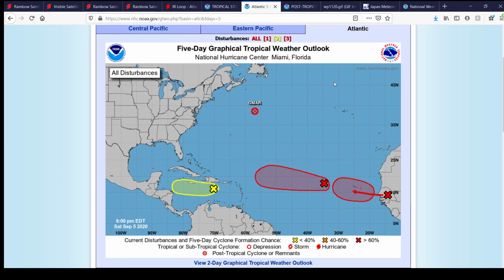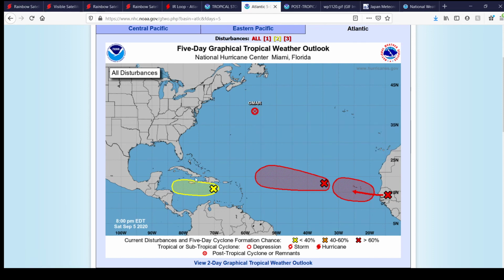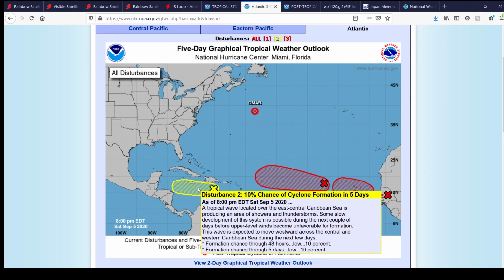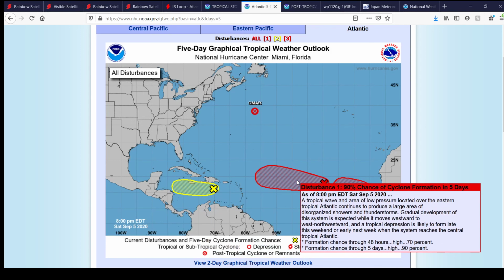Here's a look at the Atlantic right now, and you can see what used to be Tropical Depression Omar, now Post-Tropical Cyclone Omar. And we have three areas of interest here. I'll go over disturbance number 2 first, in the Caribbean. It has a 10% chance of formation throughout the next 48 hours and 5 days. Disturbance number 1 has a 70% chance of formation throughout the next 48 hours.